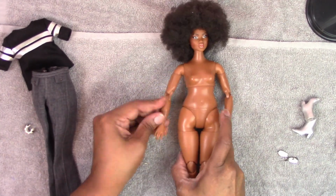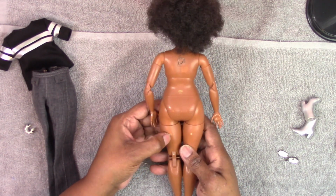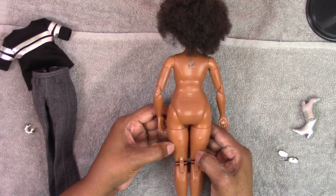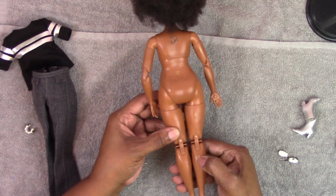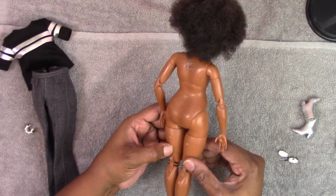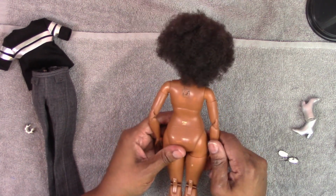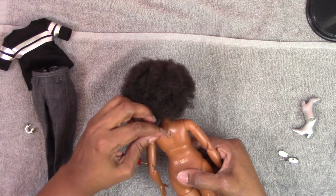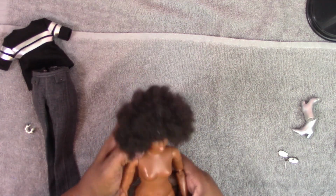Okay, there's a couple of things I noticed when I got her undressed. You can see where the mold from where the body was attached to it on the seam. So it left four nice size little rough spots right there on her legs. But I'm not tripping. I mean, she's a $20 doll, so you pay for what you get. And I have to get off this double-sided tape, so I'll have to spend some time getting that off.